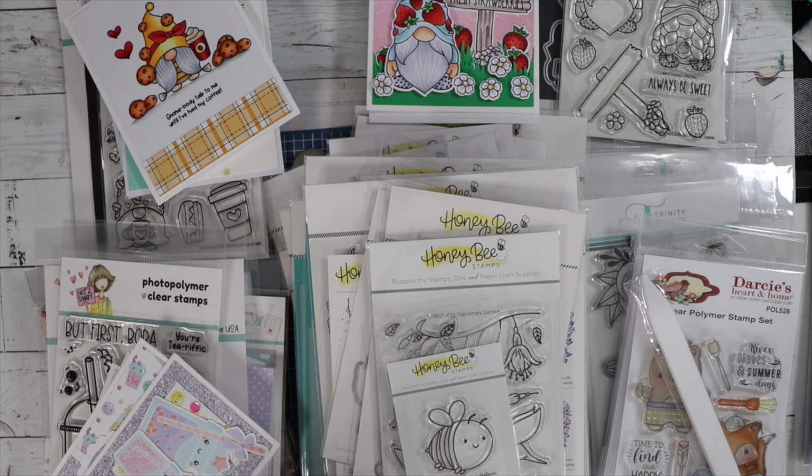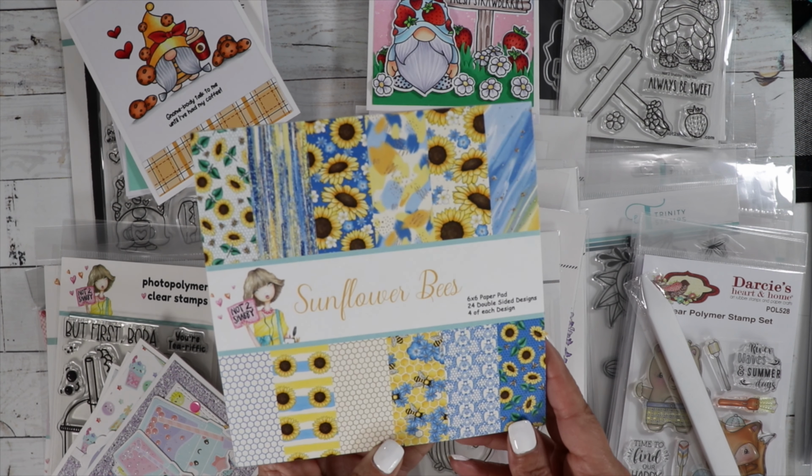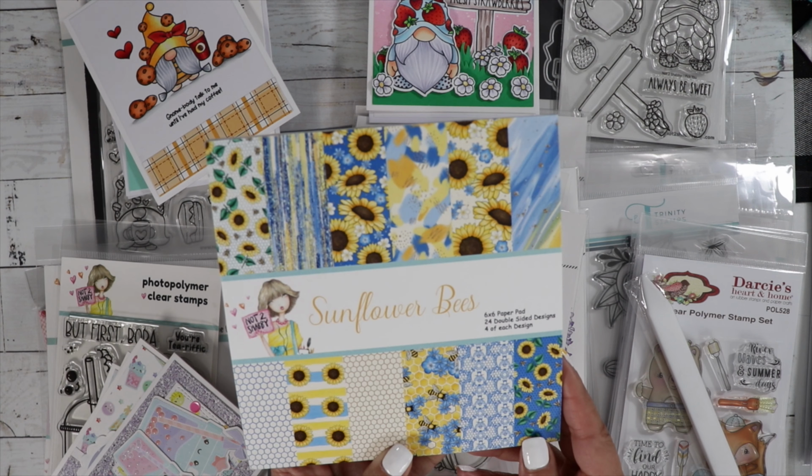So I do want to do a little sneak peek so you can see. I have a paper pad here, and you're going to see how gorgeous next month's box is going to be. So we've got sunflowers and bees.